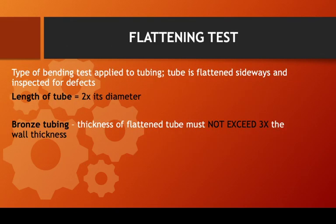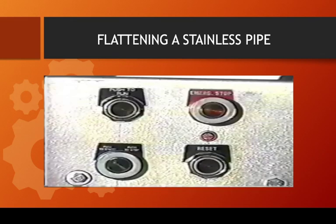For flattening test, a type of bending test applied to tubing, the tube is flattened sideways and inspected for defects. Length of tube equals 2 times its diameter. For bronze tubing, thickness of flattened tube must not exceed 3 times the wall thickness. Here are some examples. This is an example of flattening a stainless pipe.